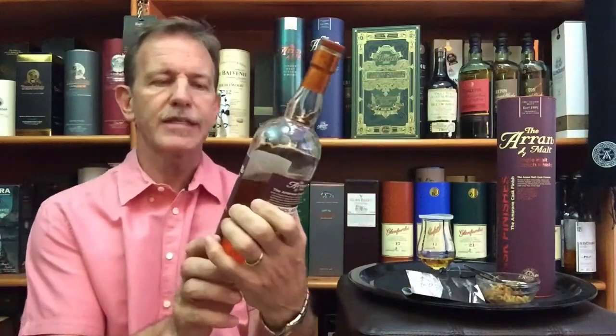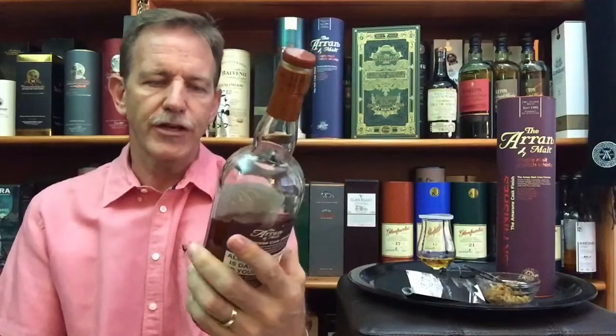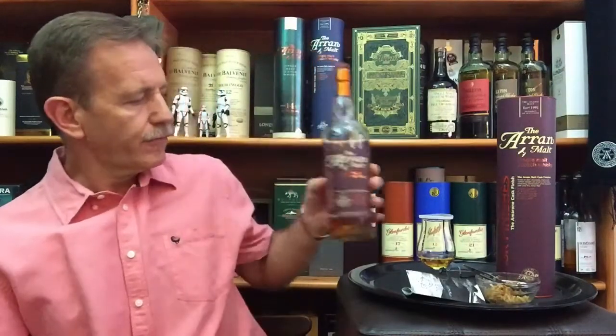Today's whisky is the second one in this series that I'm doing on some Arran whiskies. Today's whisky, the Arran Malt, and specifically the Amarone Cask finish. Now, yesterday when I did the first one in this series, which was the Arran Malt 14-year-old, I did give a bit of information on the distillery, some background information and where it's situated and so on. So I'm not going to repeat all of that. I'm going to jump straight to the whiskey.